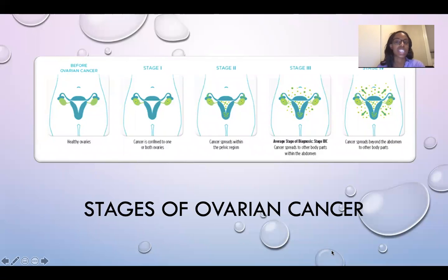So what is advanced stages? Stage 1? Well, before you get to stage 1, this is a healthy woman. She has no ovarian cancer. Stage 1, it's confined to the ovaries. Stage 2, it's confined to the reproductive organs, the ovaries, fallopian tubes, the uterus, just in the pelvic region. Stage 3, which is when most women find out they have ovarian cancer, the cancer spreads to other parts of the body within the abdomen. And then stage 4, cancer spreads beyond the abdomen, so you can have mets to the brain, for example.